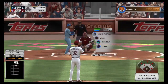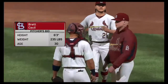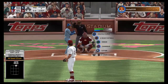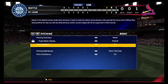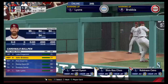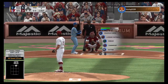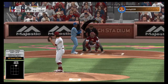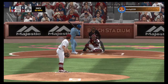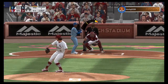Here's Gerard Dyson. He's hitless in 3 at-bats to this point. Now with a left-handed hitter waiting, they'll go to their own left-hander out of the bullpen, Brett Cecil. Cardinals are going to get something going in the bullpen now as a left-hander has begun to get loose. First pitch coming. Here it is. Takes a look at one catching the outside corner.